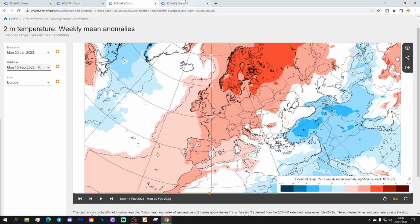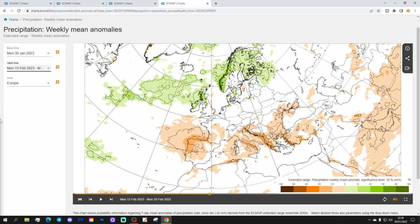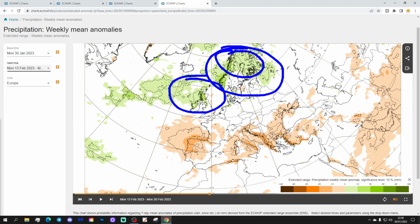Most places looking very, very mild there for the third week, and precipitation-wise, it looks relatively unsettled for northern Europe, above average precipitation through Scandinavia, and also above average rainfall for the UK and Ireland. Bear in mind, those are anomalies to average, so northern Scandinavia is still likely to be snow rather than rain, but rain across more southern parts of Sweden, for example.